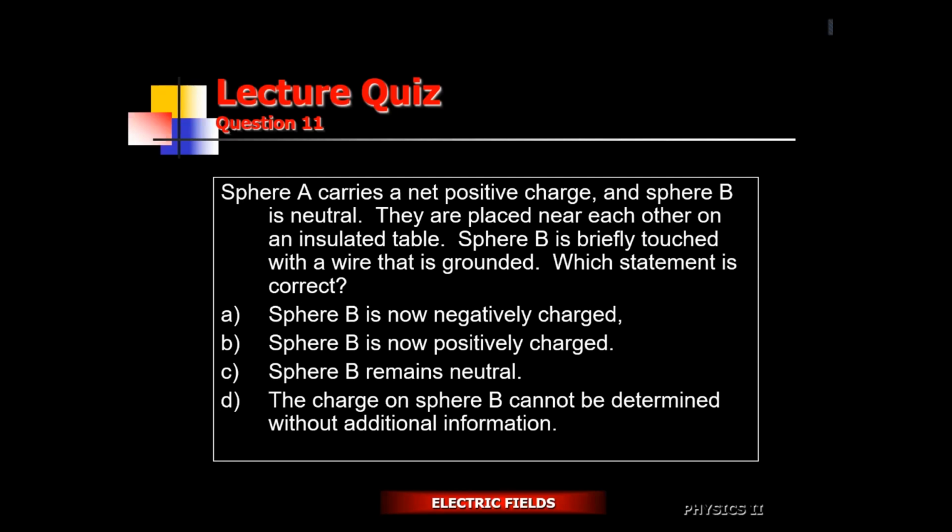Okay, so we've got a sphere carrying a positive charge. So we've got 2 spheres. One of them is A, the other one is B. B is going to be neutral. We place them near each other on an insulated table. Sphere B is briefly touched with a wire that's grounded. All right, so B is going to be briefly touched with a wire to the ground. So which statement is correct?